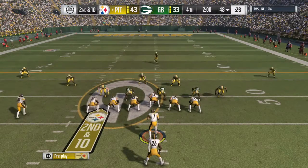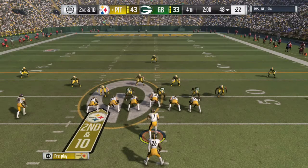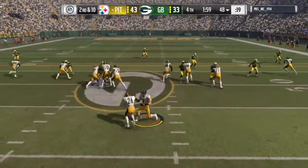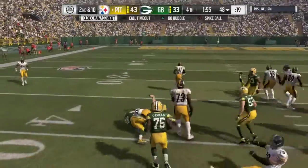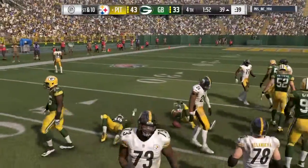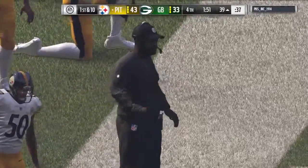They come up with one running back. That's Bell. And he'll get it up the middle. And some room to maneuver. And he's brought down. That one goes for 13 yards, and it moves the sticks.